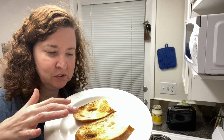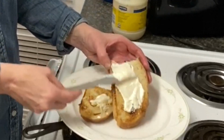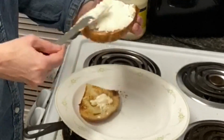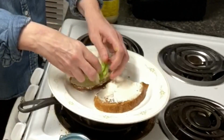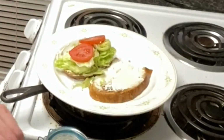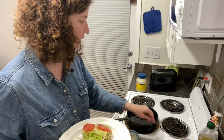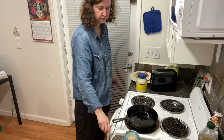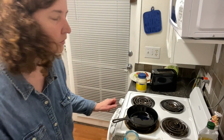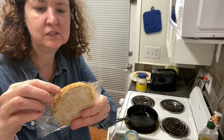And I'll be back in a few minutes. Alright, I'm back guys. The bread is toasted. I'm going to just put mayonnaise and lettuce and tomatoes on it. Alright, there it is. Now we're just going to go ahead and fry this veggie burger. Add a little oil in this cast iron skillet. And I'll be done. So first we're going to heat the pan to like medium heat. Alright, I think the pan's hot enough. We're going to add this veggie burger.